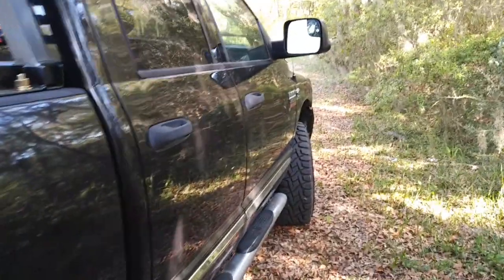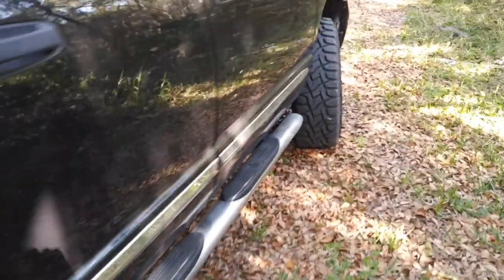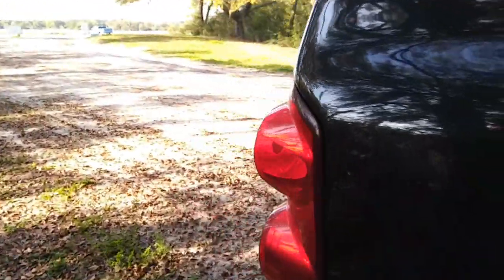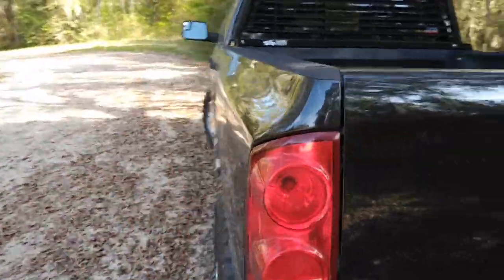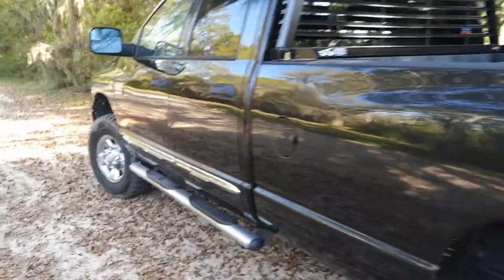The side steps have a little bit of chrome peeling on them right there. I'm not too worried about that. I may end up deleting the side steps. They make it tough to crawl underneath the truck. But exterior-wise, we're in pretty good shape on this truck. There's a handful of scratches, which is really obvious on a black paint job truck. But once again, for the age and mileage, not bad at all.